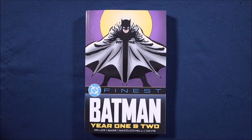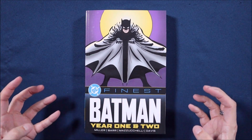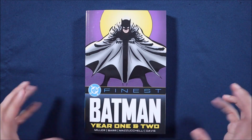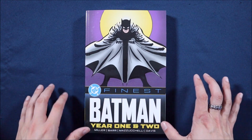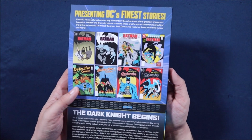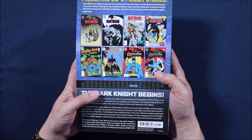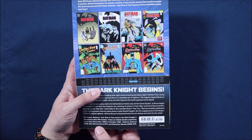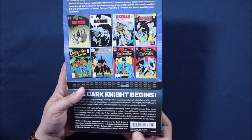What's next? Next up is Batman Year 1 and 2. When I first saw this, in my head, for some reason, I just thought that this would be an Ultra edition of Year 1 and Year 2, but I was wrong because this is such a complete collection. This is, in fact, all of the Batman stuff from 86 and 87, as it shows you right there on the back. And I love this little cool graphic right there. I think Omar mentioned that in his video. So this collects Batman 401 through 412, Batman Annual number 11, and Detective Comics 568 through 579.